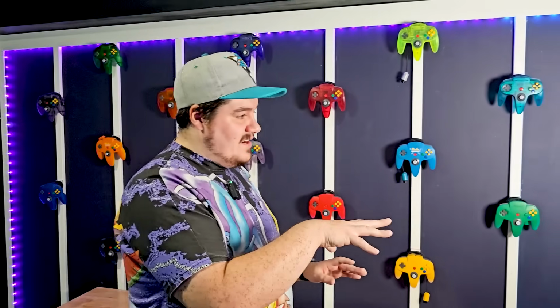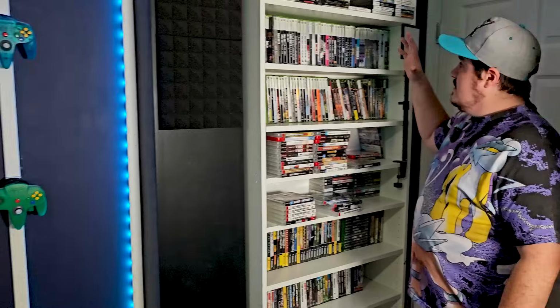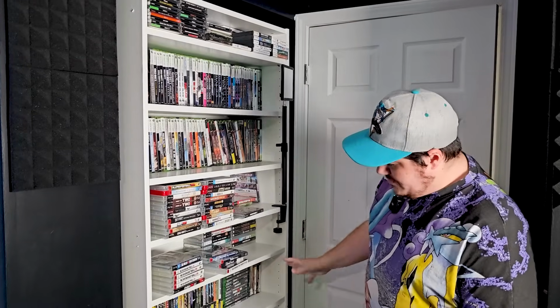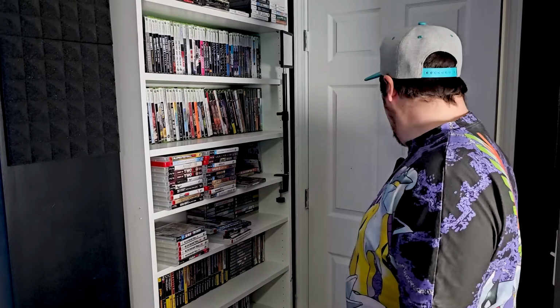And then back here, behind the door, these are all empty cases. So we're in the process of reorganizing them right now, getting them in alphabetical order. We get a lot of loose games, but then sometimes we also get empty cases. We put them up here so that we can try and match them. I said we did the PS2 earlier this week. I think we matched 40 games, so that was nice. These are just gonna sit there until we eventually find them.